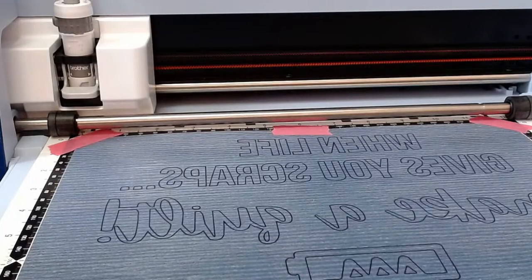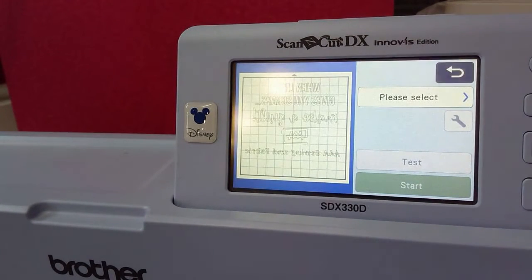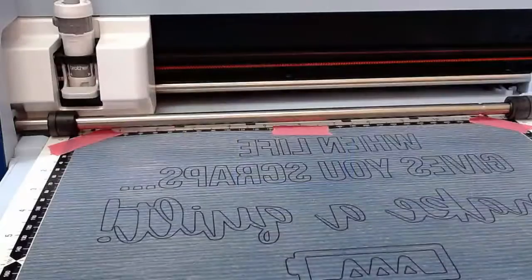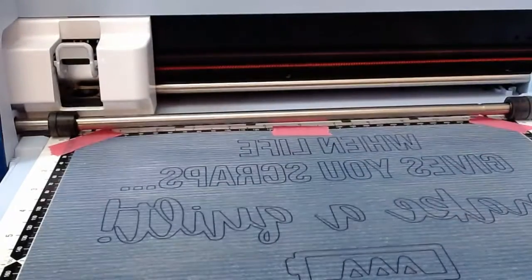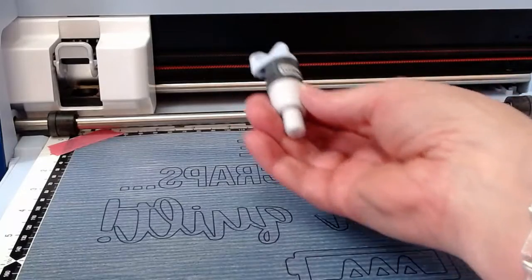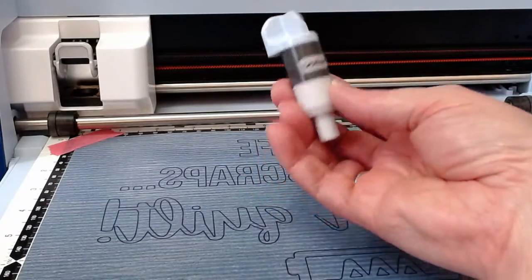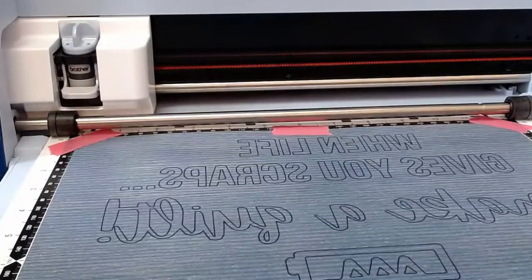Our design is done. So I'm going to say okay, but I'm not going to take it from the mat or anything. I am going to change over to my vinyl blade. So let's take out our pin holder. Loosen up, take the pin out, put the cap back on. Now I'm going to put on the vinyl blade. You can use the standard black blade, especially since this design isn't super intricate, but when you have designs you want to cut out of vinyl and they're very intricate, the vinyl blade is really good.